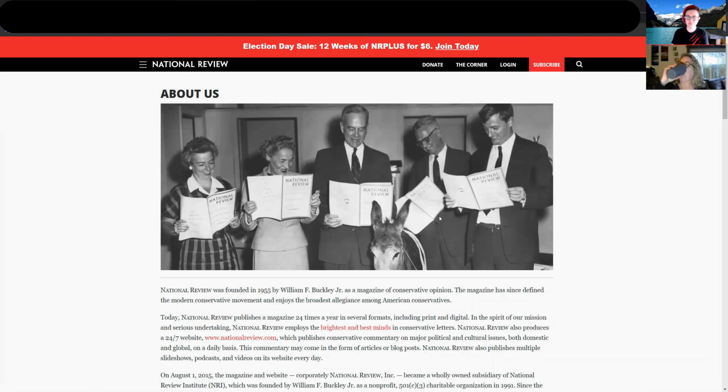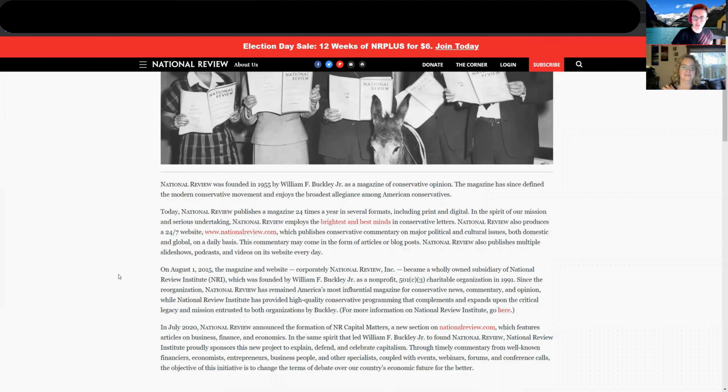I think so too. At first I was like, why would they have the donkey, the symbol of the Democratic Party, here on what is a magazine of conservative opinion? But I think you're right that that's meant to be kind of a mocking thing. So this right away is obviously a conservative source. They make no claim to be politically objective. It is conservative. They're okay with that. It's a conservative organization.